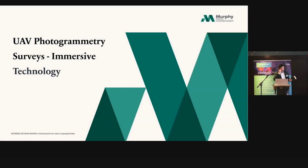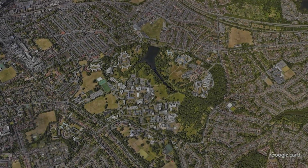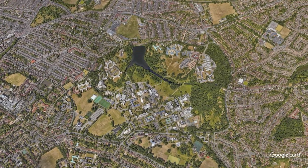There's a lot to be said about UAV photogrammetry, another mass capture. We do a lot of top-down for large swathes of road alignments. The UAV, the drone, creates a point cloud, a huge amount of information. But the drone is still a photogrammetry tool, and we do a lot of work with visual effects companies.